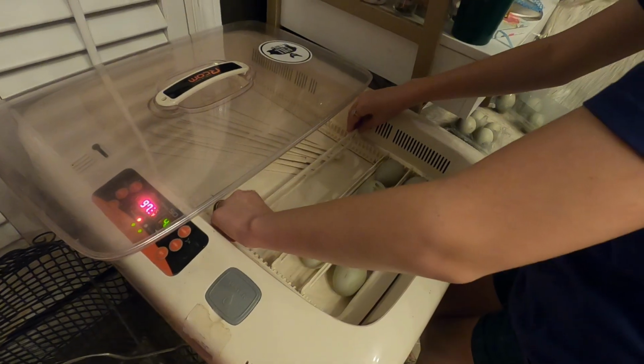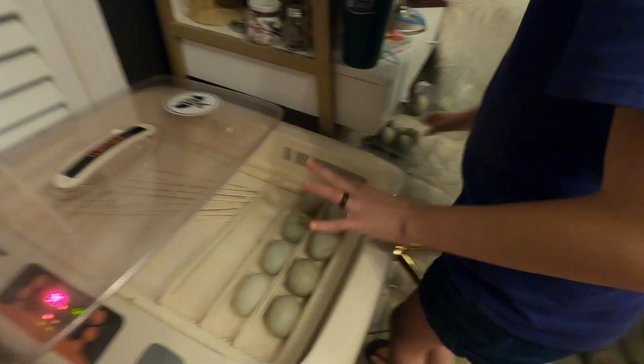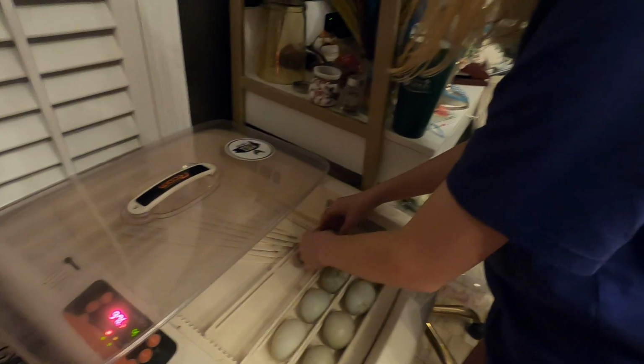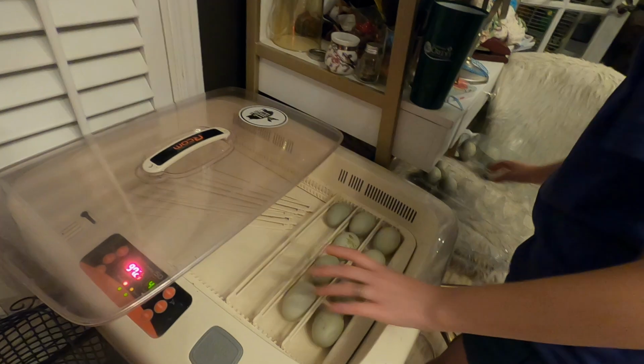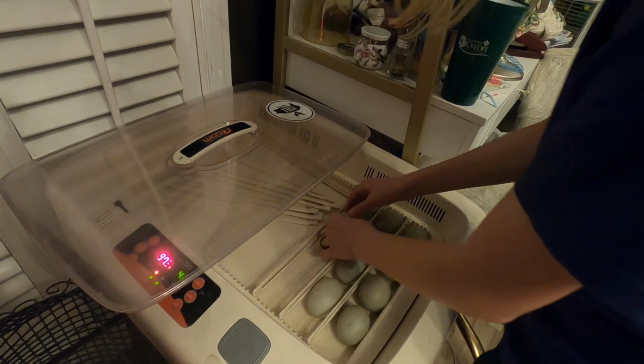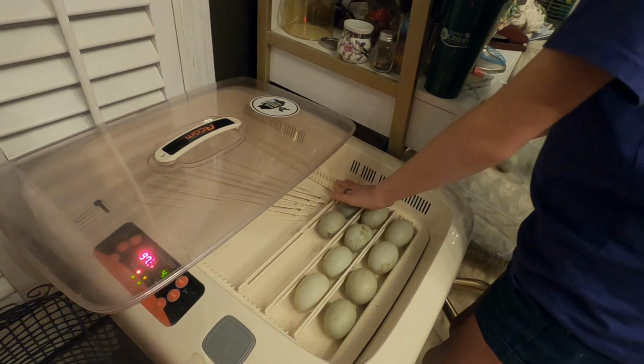How many days are going to be in here? I'm thinking 28. As I said, I didn't really have a good amount of time to check on those. So 28 days. 26 to 28 days. That's a normal duck.